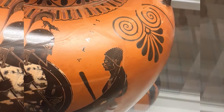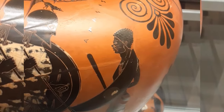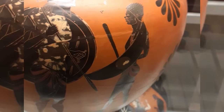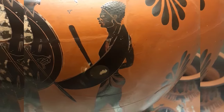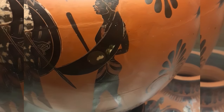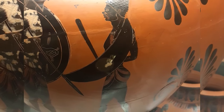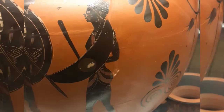Now, what would you say that man looks like? Would you say it's fair to say that that pharaoh depicted by the ancient Greeks, Amasis, was black, or he looks black? You got the tight curls at the top, you got the flat broad nose and the thick lips there. But yet, no proof that the Egyptians were black people.